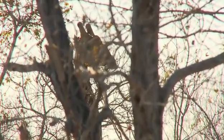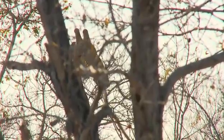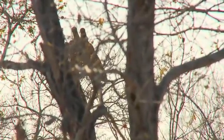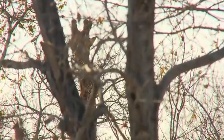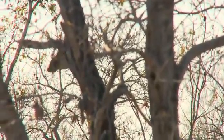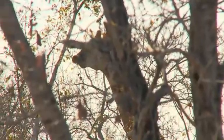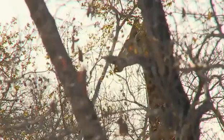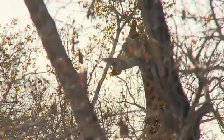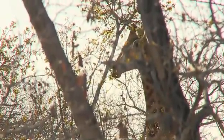And I've found a dead giraffe before, and their heads are incredibly heavy, but two of us pulled it forward and down, and it shot right back up. That's how powerful that tendon is. So just an interesting note on the structure of giraffe.